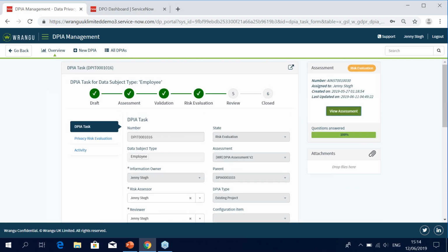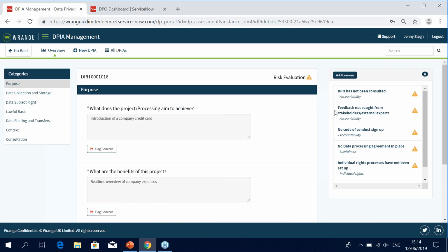And at that point, two things actually happen in the application. Based on the answers that I have given, so this is a filled-in questionnaire now, certain concerns have been created automatically. And those concerns are really just a reminder that you haven't done the things that you were supposed to do before you start that project. So in that case, for example, I answered the question, did I consult the DPO before starting the project, with no. And this is raised as an automatic concern because, if you do the privacy by design piece, you should consult your DPO in a project like that.